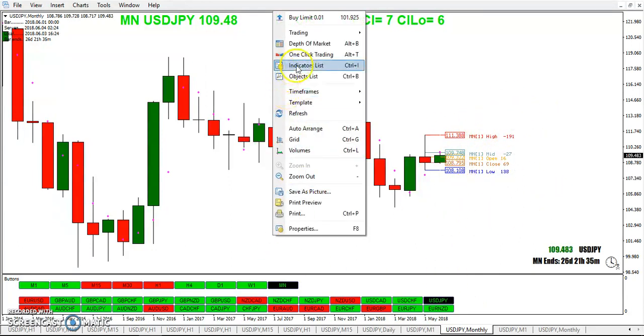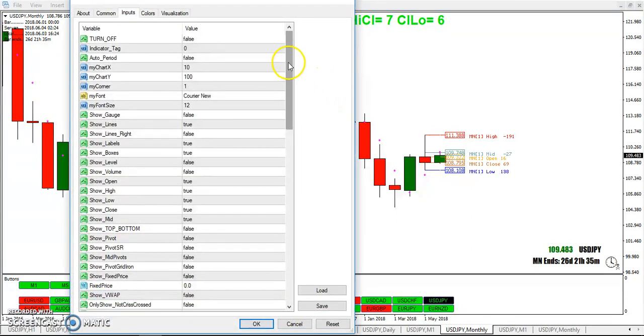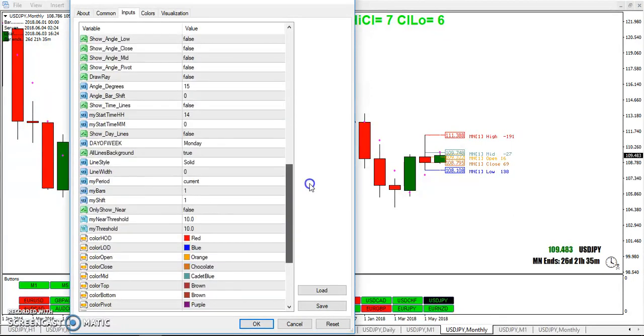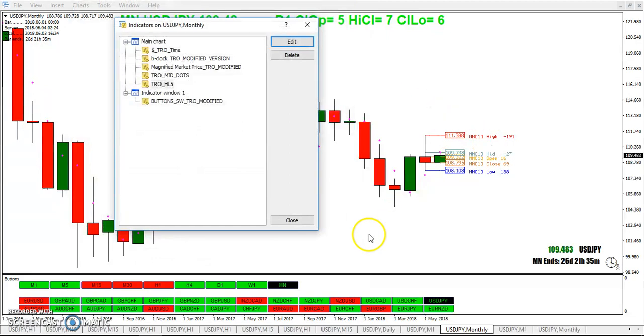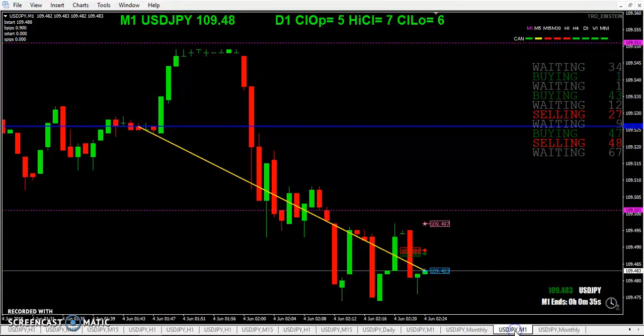I can't remember if my HL5 is set up for alerts or not. Personally, I don't like alerts because once you turn them on, it's just a bunch of noise. So, no, this one's not set up for alerts. There are other indicators I've written that are set up for alerts. Somebody wanted me to put an alert on something the other day. I can't even remember what it was.